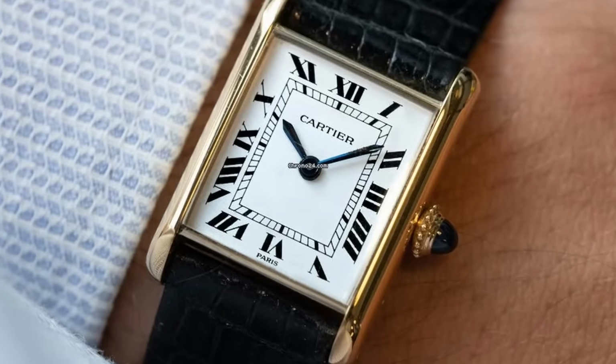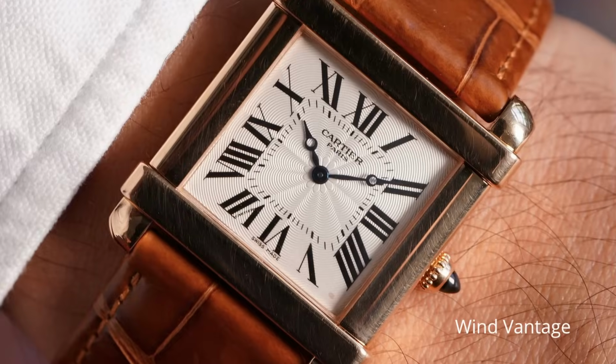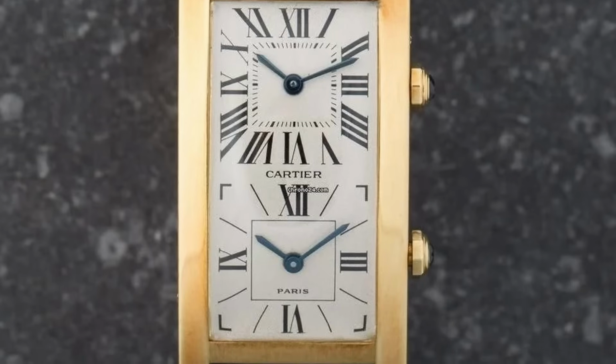But if I were going to do it, I would really do it. I love weirder stuff. So I would go the Obus, the one with the kind of bullet-shaped lugs, or a Tank Chinoise, for example, or even just a Centrale would be killer. Centrale Dual Time, like we saw in the UK, would be pretty great. So with dress watches, people are like, oh, it's kind of boring.